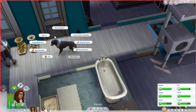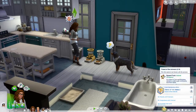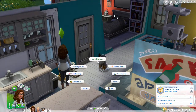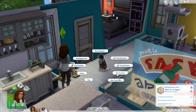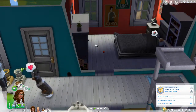Well, why are you barking? Ooh, okay. Lecture about barking. We're going to lecture about barking. And also, her lifetime aspiration is friend of the animals, and she's already on the second step. So that's that, people. Okay, we're gonna get to know him, we're gonna praise him. Oh my god, Dixie's just running around.